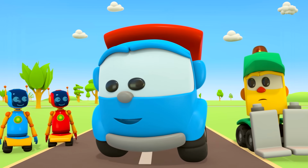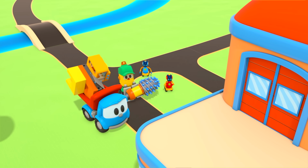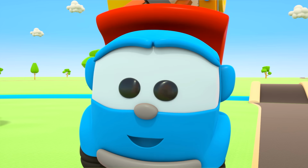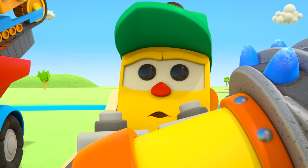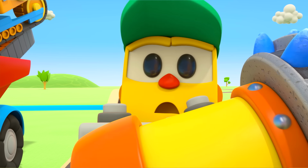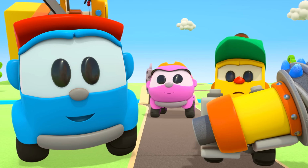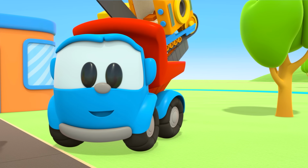Or we could make the tunnel wider. That's a great idea, Leo. You'll have to make a tunnel boring machine. Hello. Come with us. To play? To build a tunnel boring machine. What for? The combine harvester's broken. Oh, wow! Come with us.